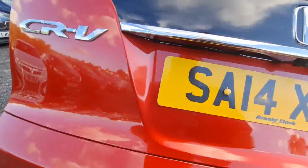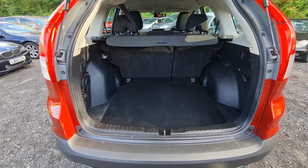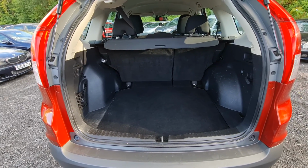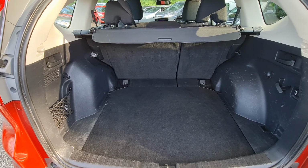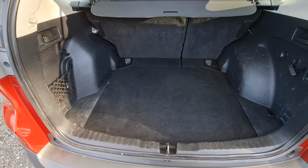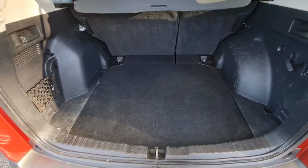Jumping into the back of the car, we've got an absolutely huge boot. It's got split fold seats. Anyone who's driven Hondas before will tell you they do have the best split fold seat design in the world. The seats fold completely flat, and they fold with just one flick of the switch. You have got a nice flat floor in here. It's a huge, huge boot. 70-30 split in the seats.